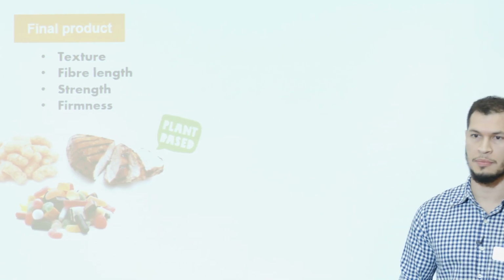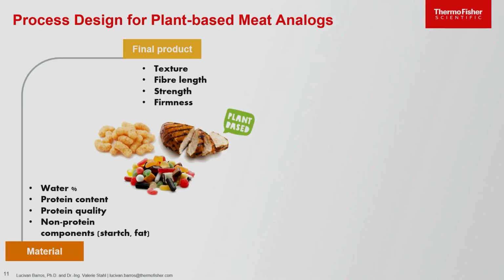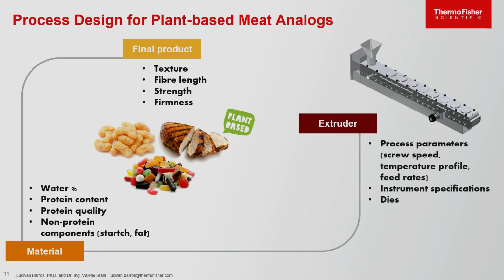And these properties are going to be influenced by several factors. One of the factors is the material itself. So how much water you add, what the protein content is, what the quality of the protein is, the source of the protein, and also the source of the non-protein components that you are mixing with the protein: starch, fat, oil, etc. And obviously this is also going to be influenced by the extrusion process. So all the process parameters, the screw speed that you use, the temperature profile, and the feed rates at which you feed the materials in will have great influence on those properties.